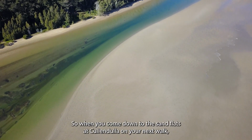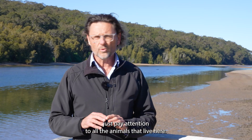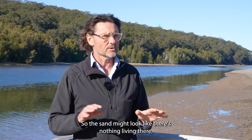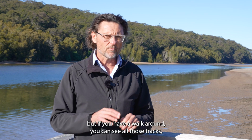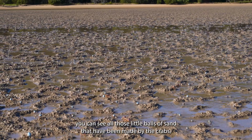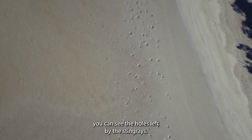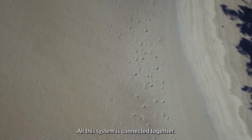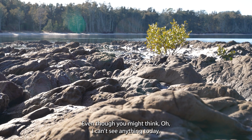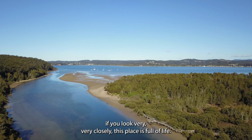So when you come down to the sand flats at Cullendulla on your next walk, just pay attention to all the animals that live here. So the sand might look like there's nothing living there, but if you have a walk around, you can see all those tracks, you can see all the little holes, you can see all those little balls of sand that have been made by the crabs, you see the tracks left by the birds, you can see the holes left by the stingrays. All these systems connected together. Even though you might think, oh, I can't see anything today, if you look very, very closely, this place is full of life.